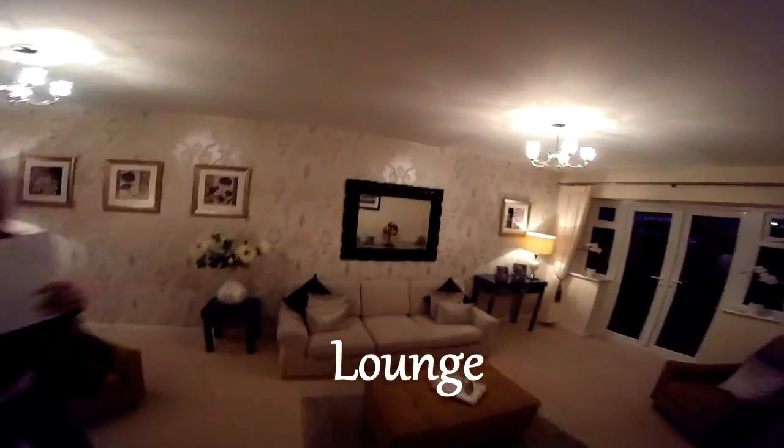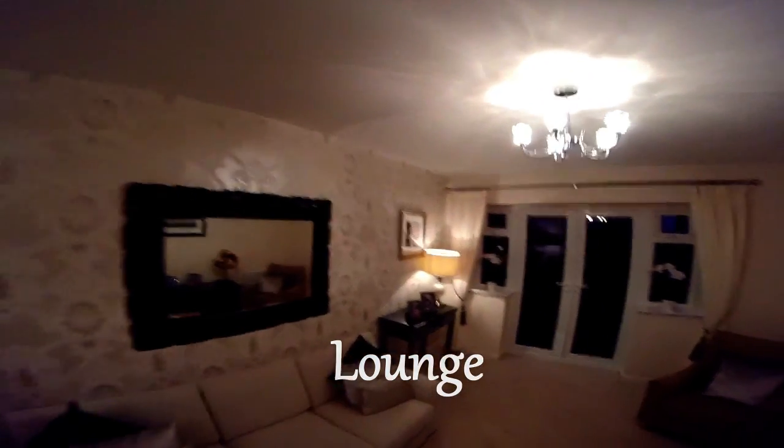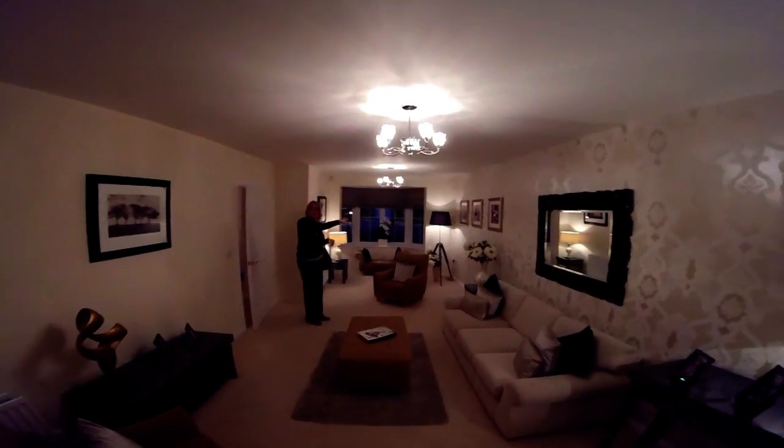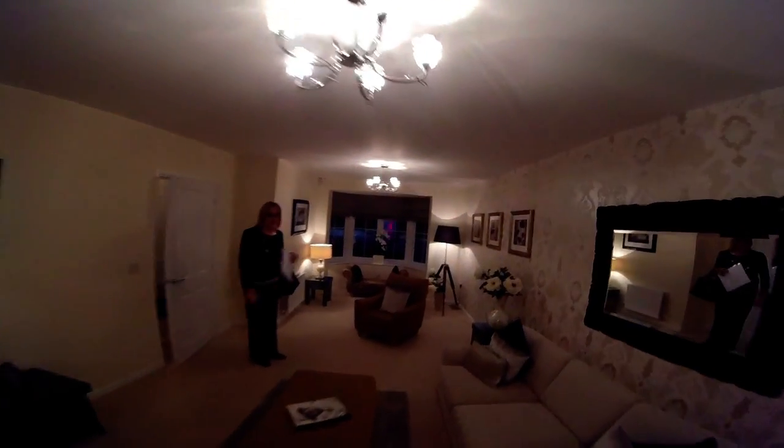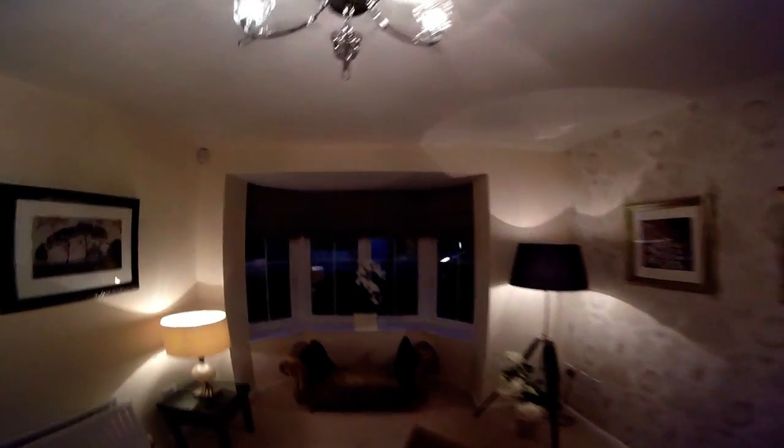Into this beautiful, massive lounge. Let me push the door. Full length, so let me stand at the one side, front to back. You've got a bay window at the front and patio doors at the rear. Absolutely fantastic. And this is the bay of all bays, isn't it? That's beautiful, that is big. You could just sit in the window.